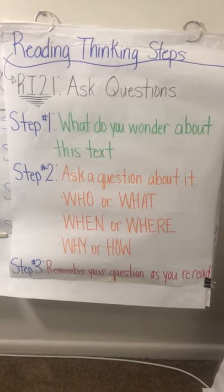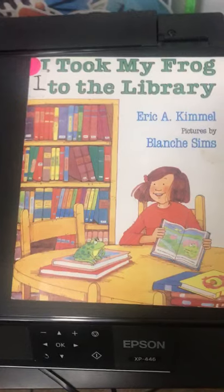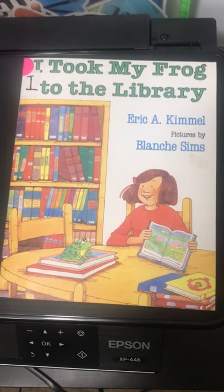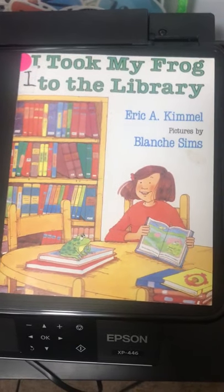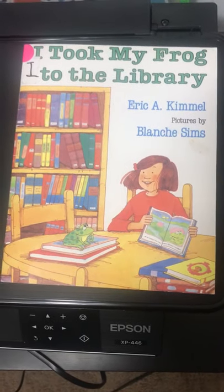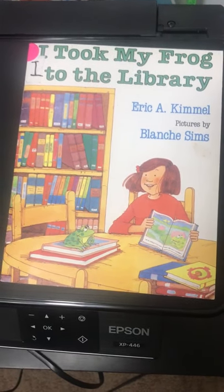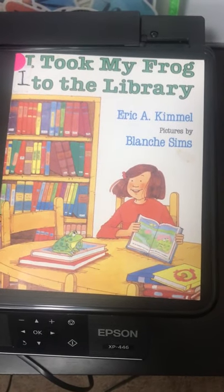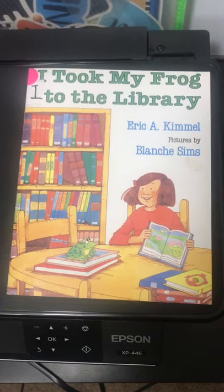Today's text that we're going to be reading is called I Took My Frog to the Library. Now, I'm looking at the picture and I'm thinking about that title. And I wonder, because remember that step number one, what do you wonder about this text? I wonder why she's taking her frog to the library. Seems a little silly to me, but maybe she has a reason for wanting to take her frog to the library. I wonder if maybe she likes to read to her frog. Or maybe she doesn't have a lot of friends, and if she takes her frog to the library, she'll feel a little bit better. I'm not quite sure. So let's read so we can ask and also answer some questions.